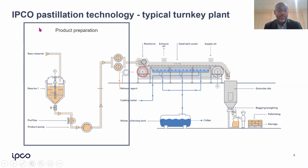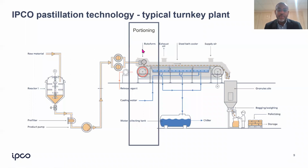Typically, as with the flaking process, we receive the pitch from the SDA unit, and it's stored in a surge vessel. And just like the flaking process, the liquid pitch is pumped through jacketed piping via a positive displacement gear pump. And in this case, in order to protect the openings of the Rotoformer, we typically employ a jacketed duplex filter to filter large particles prior to introducing them into the Rotoform head.